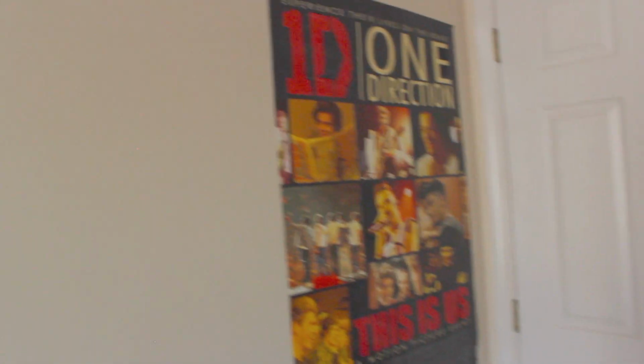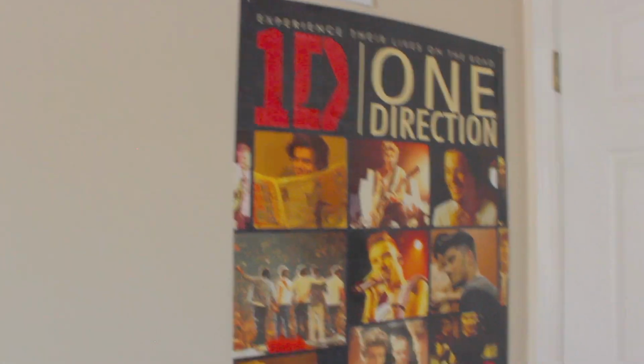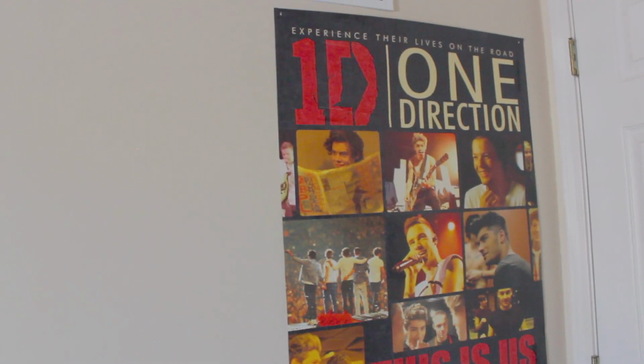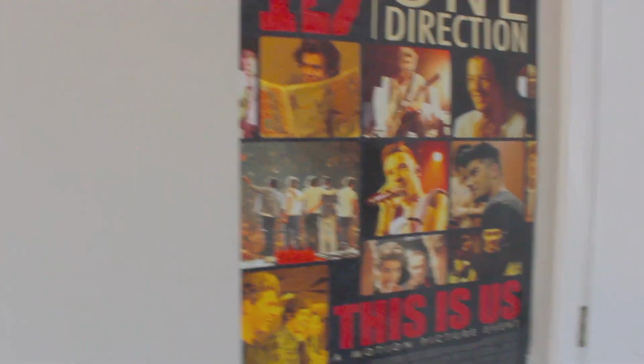So right here, hiding behind my door, is what's left of my One Direction related room decor, and it's my This Is Us movie poster. I took all my One Direction stuff out of my room, but this is the last thing, and I just can't do it. It's gotta stay here. So it's back behind my door.